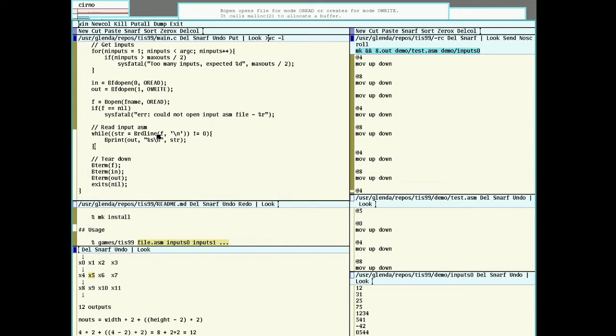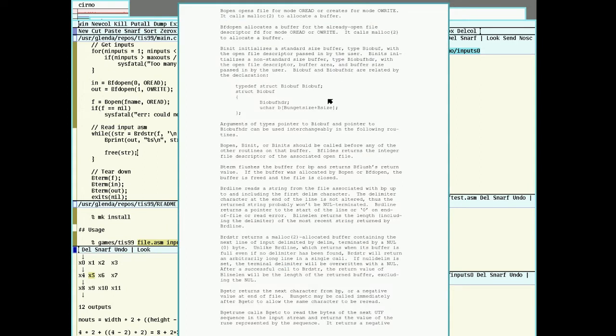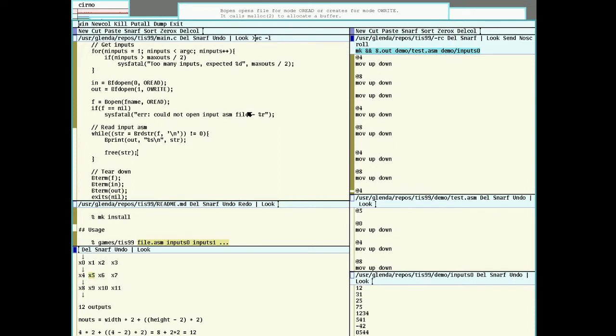Alright, I wonder what will happen if we just do bReadStir. And we do need to free stir now. I'm not really sure how this interaction works, just reusing it each time, but I feel like it's fine. So mount to, I can do the next line of input delimited by delim, terminated by a null. Da da da da. Oh, maybe it falls over.